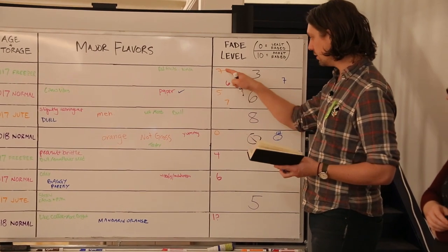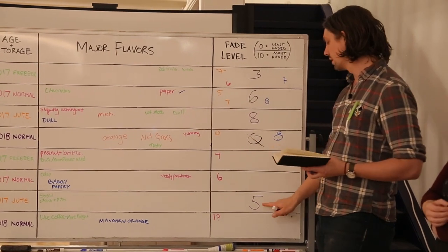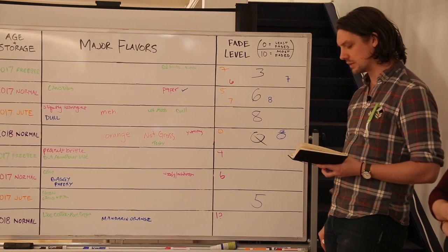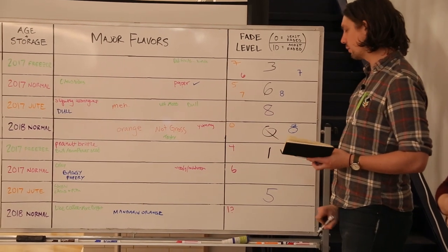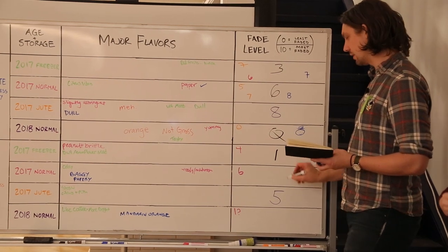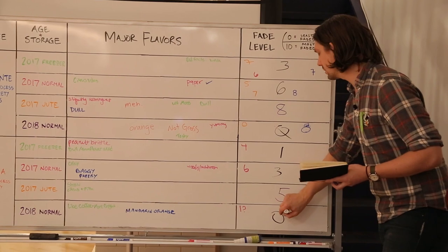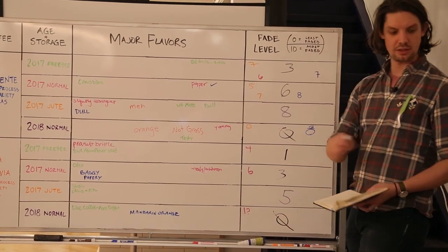Finca El Puente, I think we kind of look at these numbers and it looks like we're a little lower across the board with these, which I think is appropriate. We already knew the faded one was about a 5, and that's as bad as it gets. In the freezer, this one had a 1, so just a little bit, the very beginnings of a sign of fade. And then stored at room temperature, we got a 3. And again, fresh crop, 0.